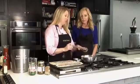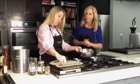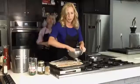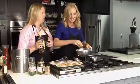Now, one thing you could do, you can go with a dry rub and just sprinkle it on. If you want to do one of those, go ahead, and then I'll show you another one that I like to do. Can I actually put too much, or is there never enough? I don't think there's enough because, again, it's going to really bubble up and crisp up.